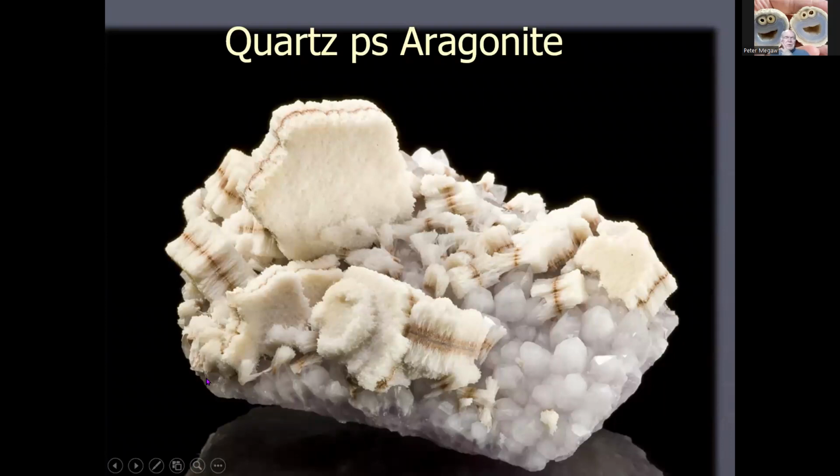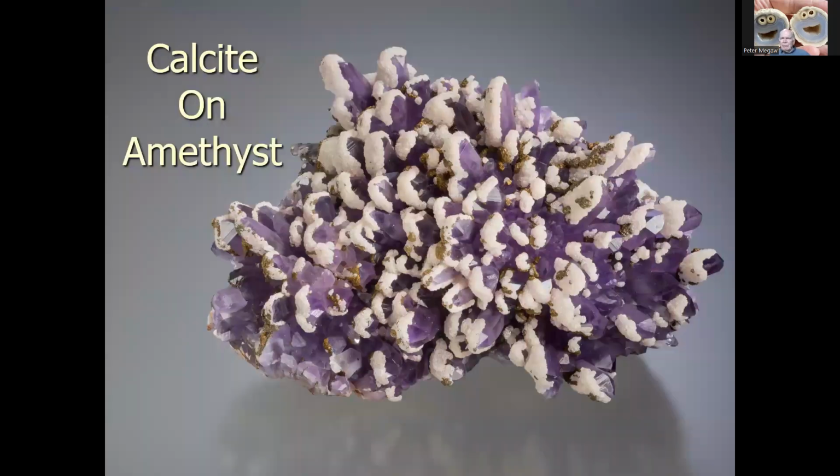You pick it up in some of the other gangue minerals. These biscuits began as bundles of aragonite. They've now been completely replaced by fine-grained quartz. And of course, they are sitting here on a coarse quartz matrix. And you get repetitions of this cycle. So you have an amethyst that's then covered in calcite, and calcite gets replaced, and so on and so forth.